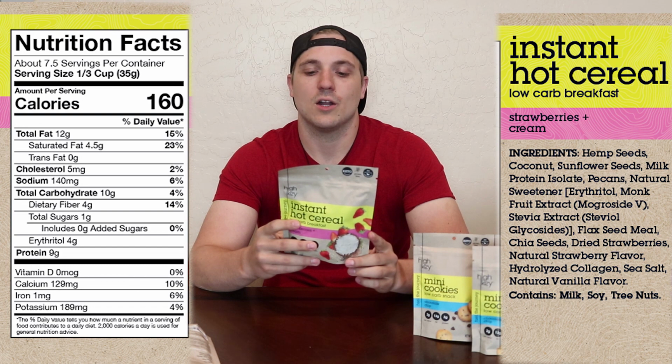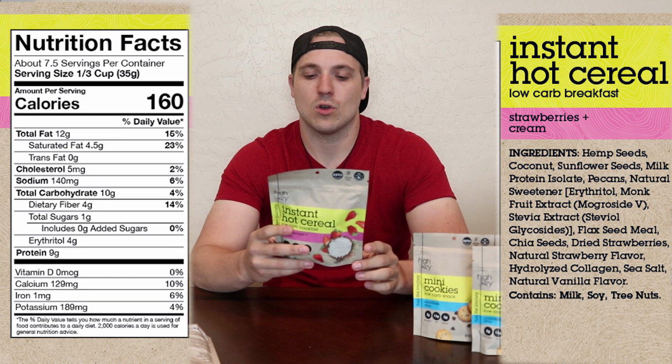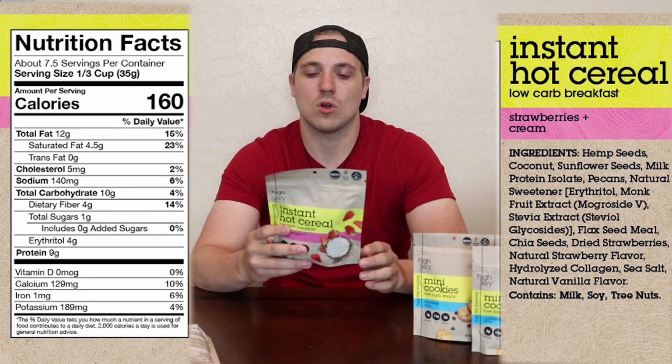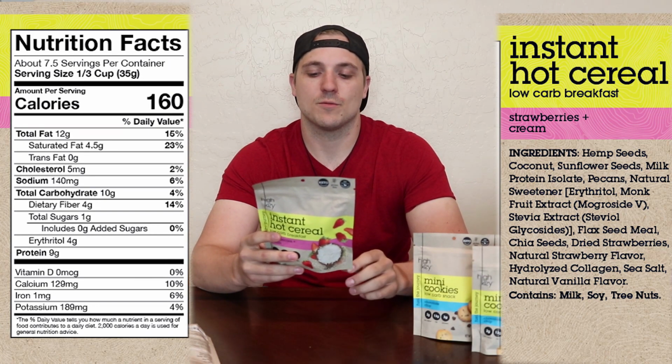Let's check out the strawberry and cream one. So this one's 160 calories, so a little less calories, 12 grams of fat, 10 total carbs, of which 4 are fiber and 4 are erythritol. So that's 2 net carbs per serving once again. And there's 9 grams of protein in here.